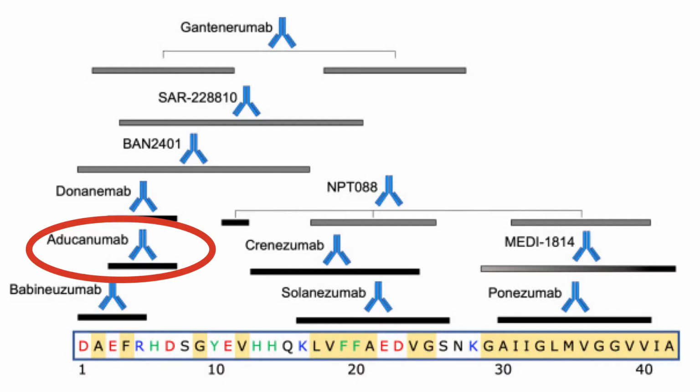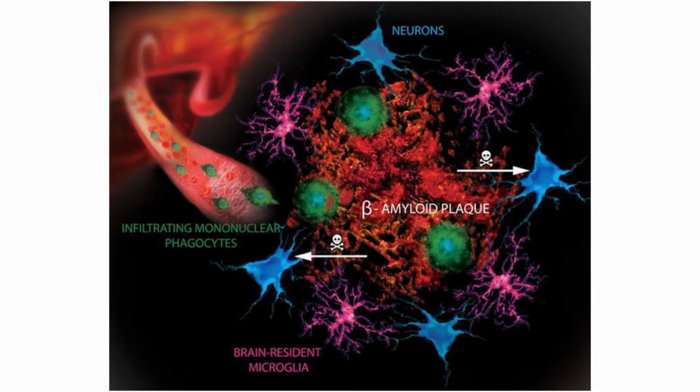Aducanumab is in fact an antibody designed to bind amino acids 3 to 7 of the amyloid-beta peptide. The basis for its effect is its ability to bind amyloid-beta, labeling it for microglial cells that later arrive and phagocytose, or in other words, swallow the toxic protein. This drug was approved by the FDA in what some scientists called a highly controversial move. It isn't very clear yet who exactly will be able to get this treatment and how early it will be possible to initiate treatment.